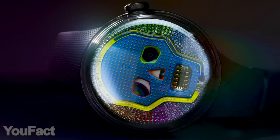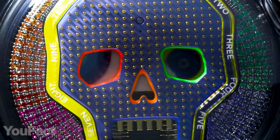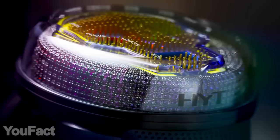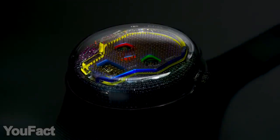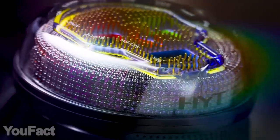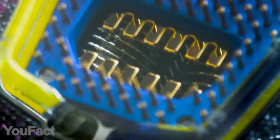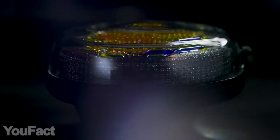Now let's check out another skull. Although it's a sign of death, it looks quite optimistic thanks to this rainbow palette. The dial is fully covered with a variety of multicolored gems, and Superluminova coating glows with several different colors. And inside the skull, there are over 300 gold pins, along with the jaws, which are golden as well. So the $115,000 price tag sounds quite reasonable compared to the other watches.